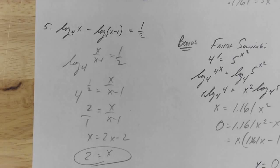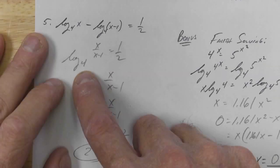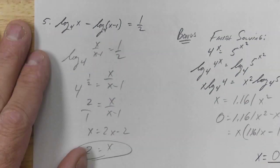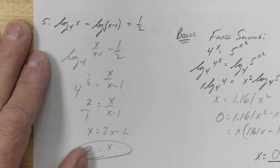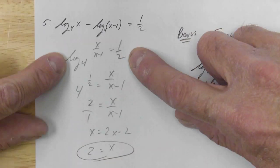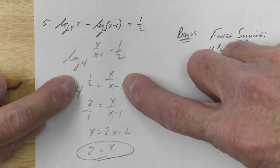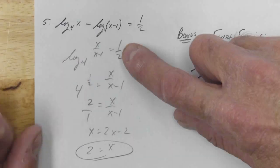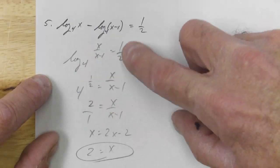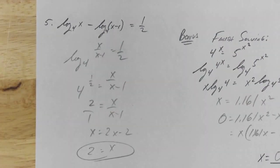And then we reuse the definition of a log, 4 to the 1/2 equals x over x minus 1. Logical step, boom, boom, boom. Okay? So yeah, a couple of you struggled to go from here to here. Remember, base is 4. My log is equal to my exponent, so my exponent's 1/2. And then my result of that expression is this x over x minus 1. And then you just cross multiply and solve from there.